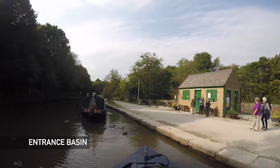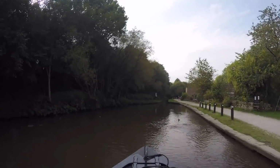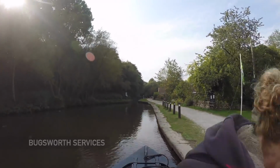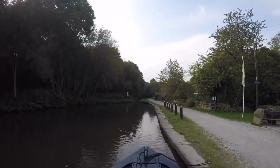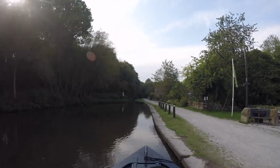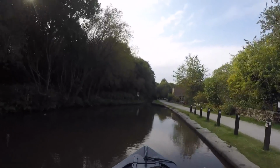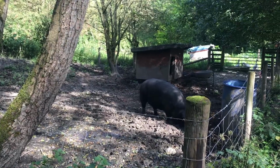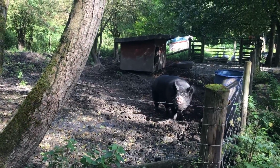We make a quick stop at the boater services to drop off our rubbish. There's also a little gift shop here, and they'd set up on tables outside the building when we visited to keep everyone safe. There's a rather lovely pig who lives right next to the canal here. Michael especially was very happy to make its acquaintance.